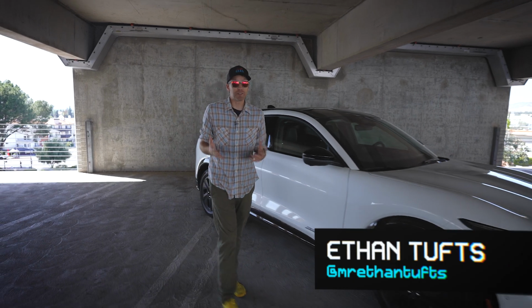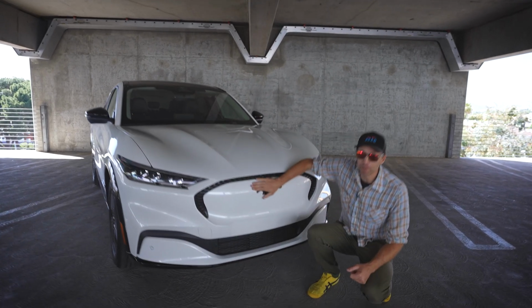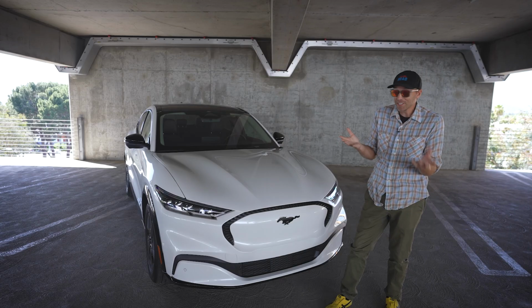I'm a huge fan of classic cars, so you might think that I would hate the fact that Ford put a Mustang badge on this bulbous electric crossover. But you know what? This electric car right here is one of the best that I've driven so far. Today, let's find out why.